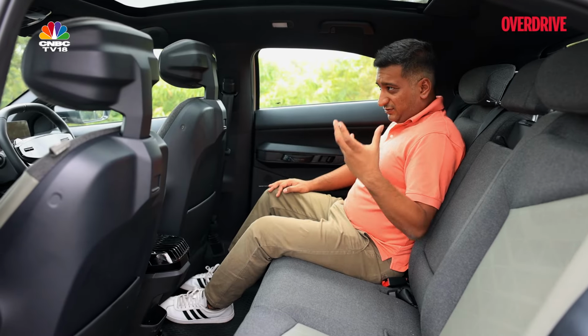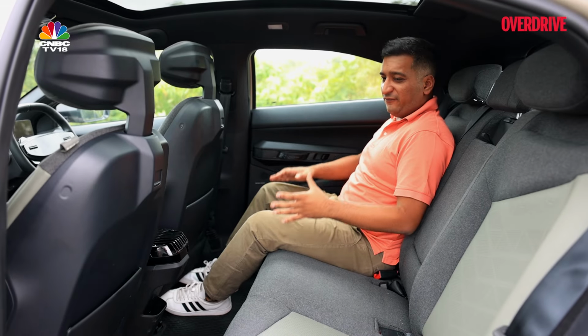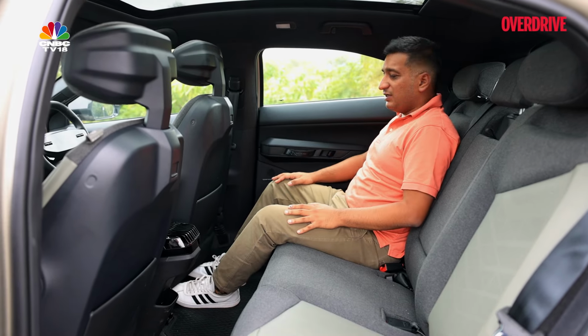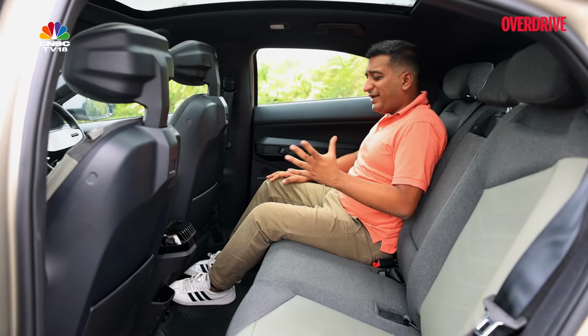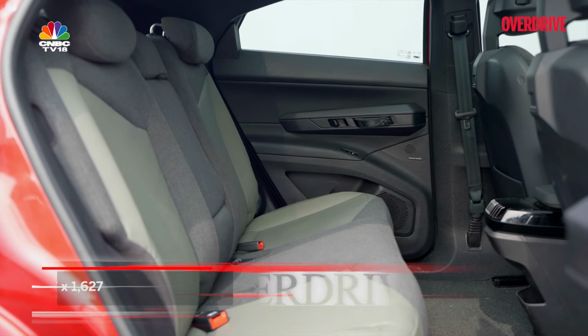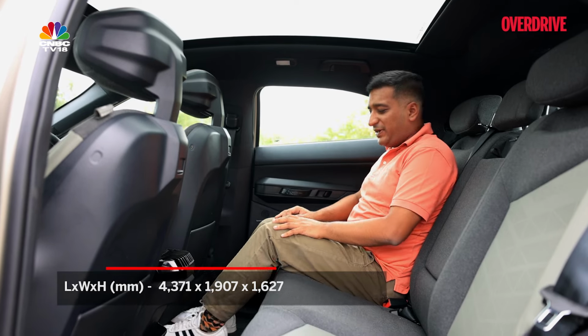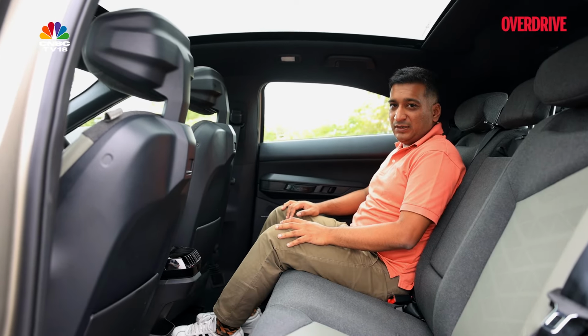Now with this very aggressive coupe shape and this dark cabin, you would expect to feel a bit cramped inside the back of the BE6E. And yeah, that's how it does feel to an extent, but Mahindra, given that this is EV specific architecture, have been able to carve out a fair amount of space for what is a 4.3 meter long SUV.